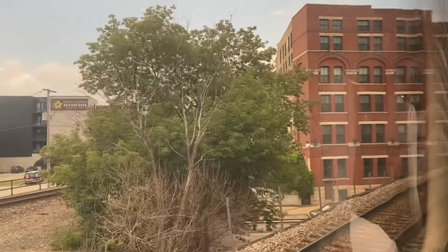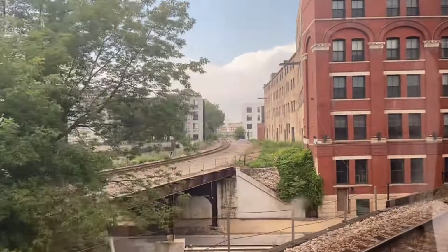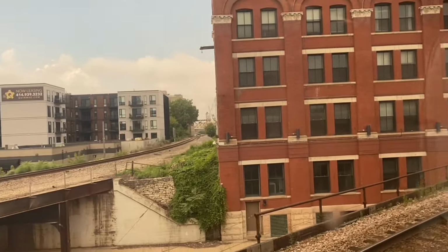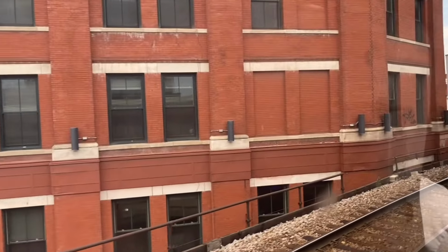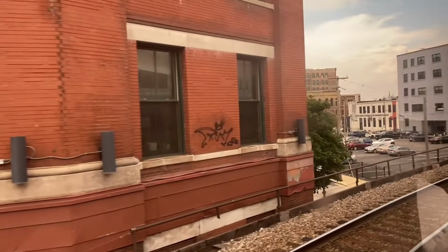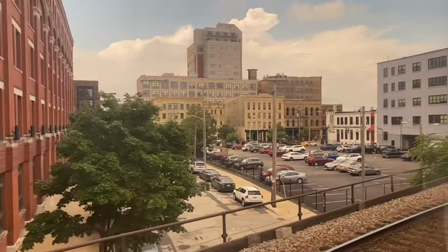This number clearly shows how big of a deal the Borealis is. Because of that, the powers that be are already considering a second daily round trip. This would result in three daily departures per direction, if you also count the Empire Builder.